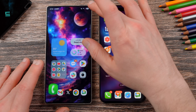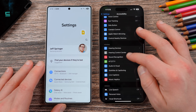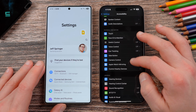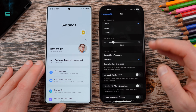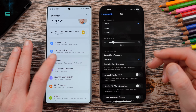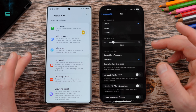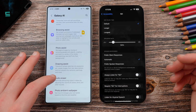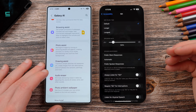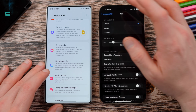In addition, Samsung's Galaxy AI suite is just really next level compared to what Apple has done with Apple Intelligence on the iPhone, on the iOS 18. Now, Apple Intelligence overall is not bad, and a lot of the things they've done with Siri, there are some good pieces, but Galaxy AI has just evolved to the next level with Note Assist, which integrates with the S Pen. You've got Writing Assist, Transcript Assist, Browsing Assist, Photo Assist, Drawing Assist, now with Audio Eraser, which allows you to erase background noise on your videos.